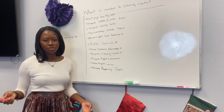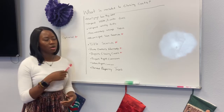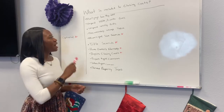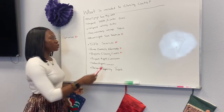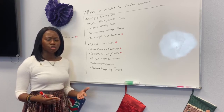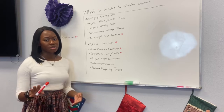Okay, if you've ever wondered what is included in closing costs, I put together a quick list right here of what you're going to see in your net sheet on closing costs. So at the top, we have mortgage loan payoff, the amount that's still due on your house. And then we have unpaid HOA, condominium fees, dues, things like that, leading up to closing date. And then we have unpaid utility bills, documentary stamp taxes, municipal lien search. So starting from over here, the ones that you see with a red star are somewhat optional, that you have the option to sit down with your real estate agent and decide which ones you want to pay for and which ones you don't. In some places though, it is a requirement for sellers to pay them, so just keep that in mind.